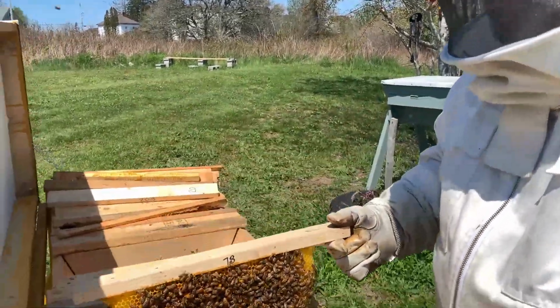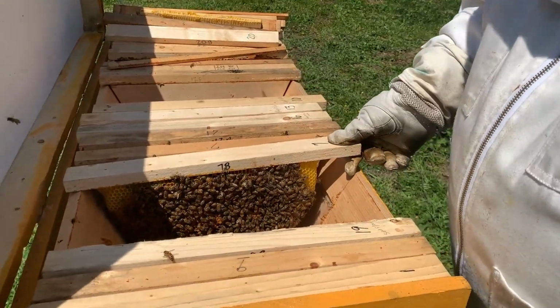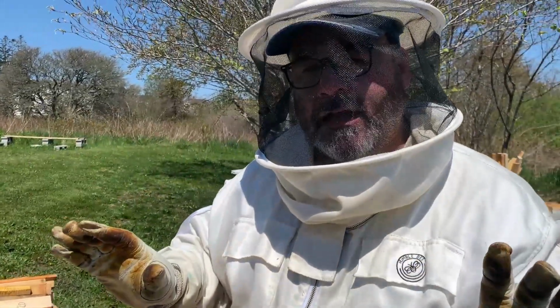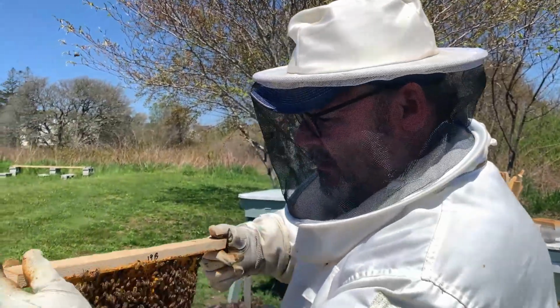But it's good to take a look. You want to make sure that your queen is not laying in a spotty pattern. You want to see that nice solid covering of brood. But if you do see holes, take a peek and see, are there some eggs in there or larva? It just means that they've already hatched out and she's relaid, which is great.